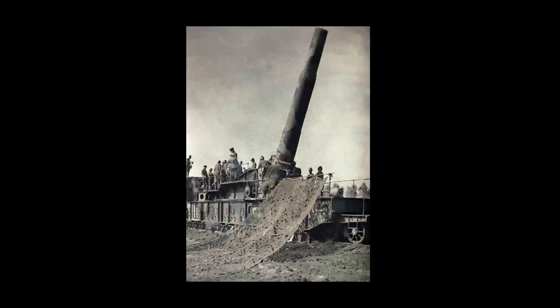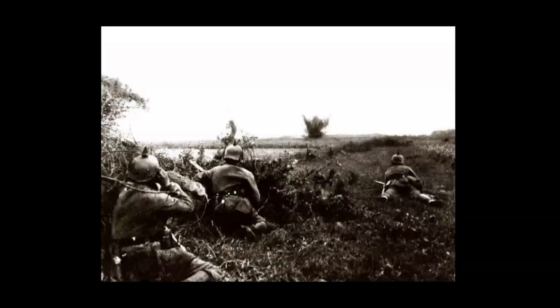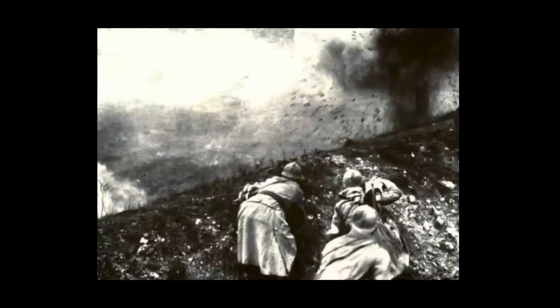There's one of the large cannons that they used, carrying them across the mud. So thanks to new military technologies and the horrors of trench warfare, World War I saw an unprecedented level of carnage and destruction. By the time the war was over and the Allied powers claimed victory, more than 16 million people, soldiers and civilians alike, were dead.